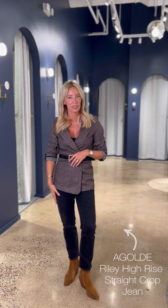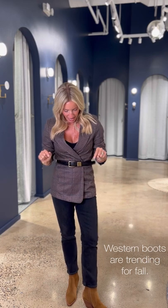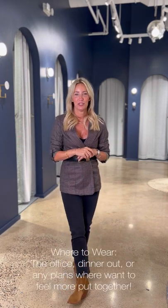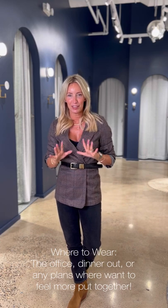my favorite AG Goldie Riley jeans, and this great heeled boot. Now remember, what's so fun about boots right now is they all have this little bit of a Western touch. I think this boot is really fun though because it breaks up the look in a suede, super soft and easy to wear. Touches of gold, done. Where would I wear it? I'd wear this to work. I'd wear this out to dinner with girlfriends, or even just a fun little, I need to feel like a million bucks kind of put together moment.